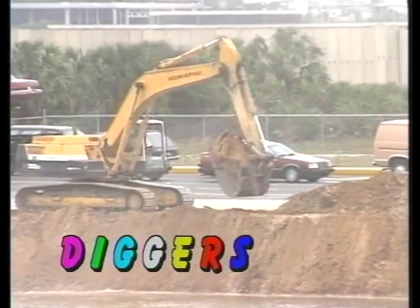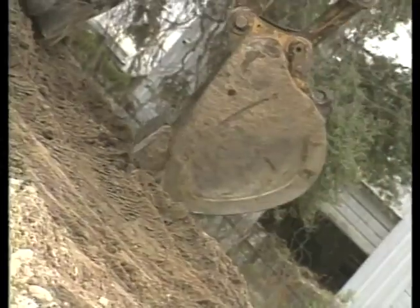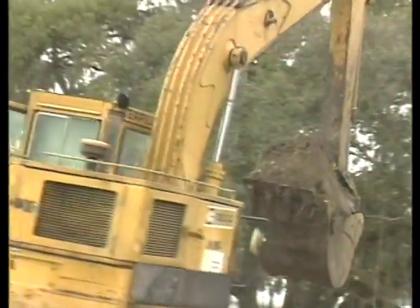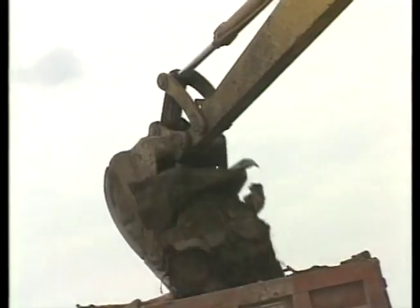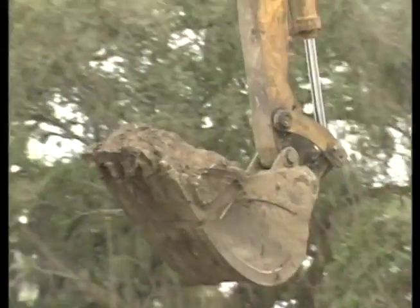Diggers are also called excavators, and it's easy to see what kind of work they do. With its huge shovel, the digger could probably scoop up enough sand to fill a sandbox faster than you could say excavator. This digger is gobbling up dirt and rocks so that the steamroller can come along and do its job. After picking up the dirt, the digger swings over to waiting dump trucks that will haul it all away.